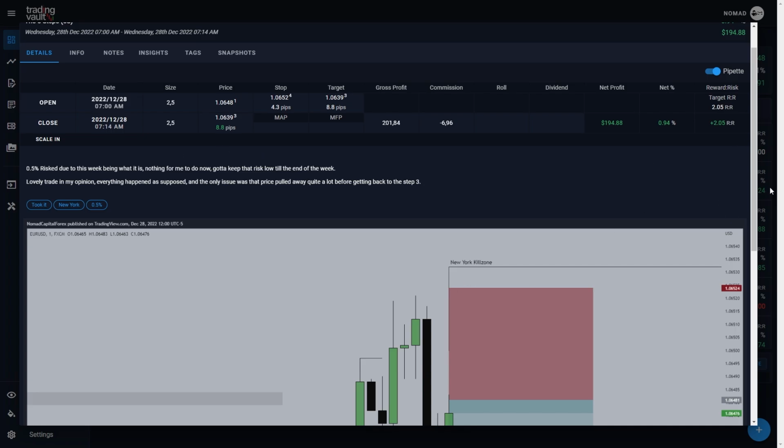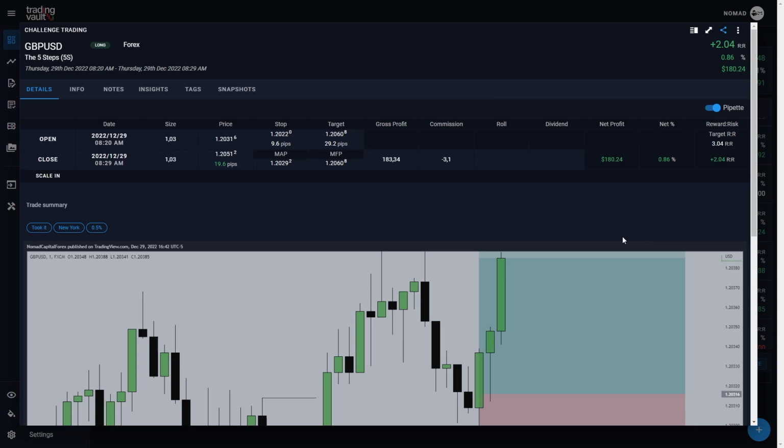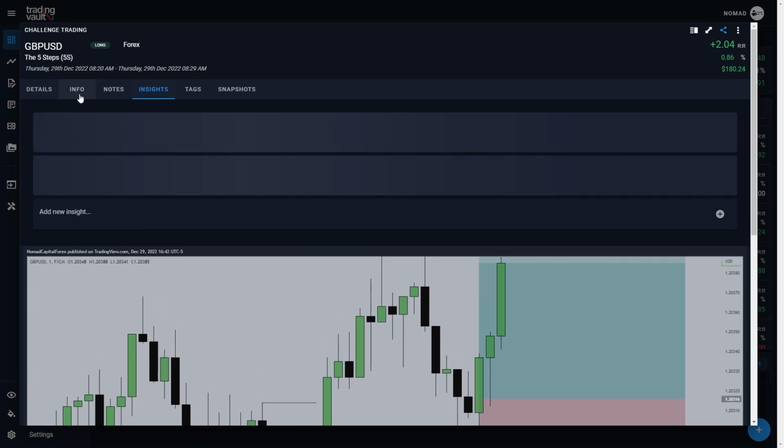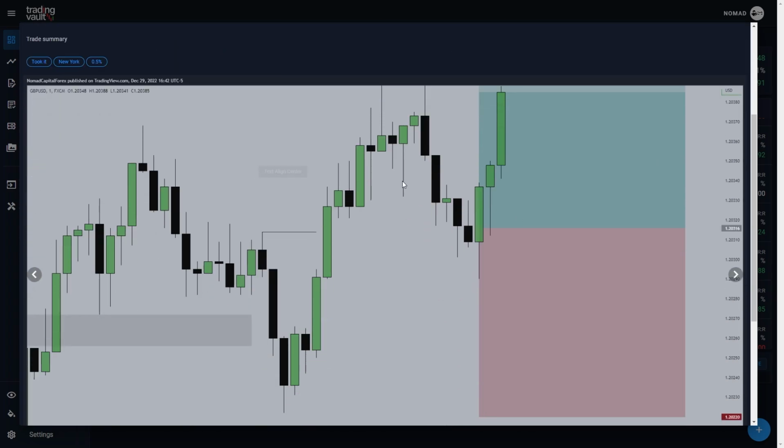Beautiful trade, the 5 steps as usual. Let's move on to the next one. This was a beautiful trade on GBP dollar, a 2R take profit with a 0.5% risk as well. And that ends up in a 0.86%, I think, not a large trade.